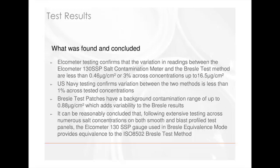So now, we say, and it's been reinforced by the US Navy, that it can be reasonably concluded that following extensive testing across numerous concentrations, the new Elcometer SSP gauge, used in its Bressler equivalency mode, which is just make the B appear on the screen, provides equivalence to the ISO2 method.